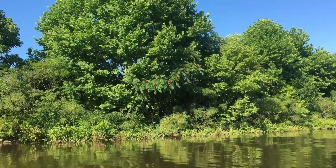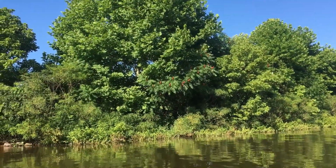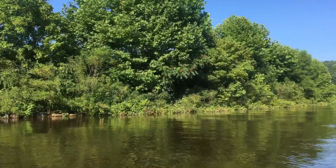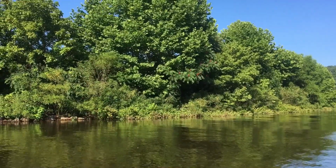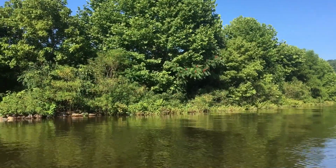So if you guys can see those sumac berries, you can see they grow all over the place. Those are some beautiful red clusters of berries. Found out right there. Sumac lemonade berry drink has medicinal properties, so if you have a sore throat, that stuff works wonders.